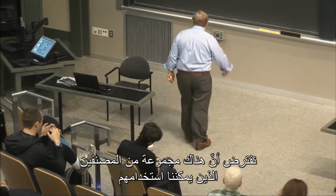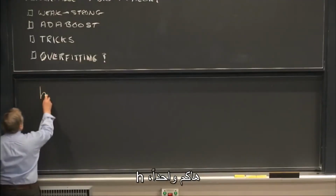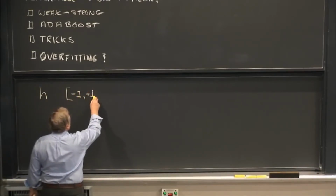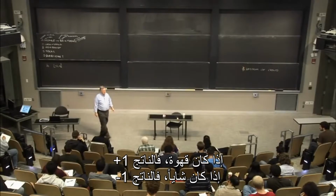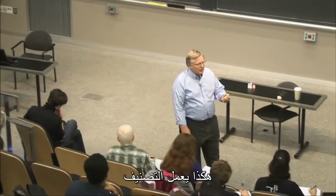So we assume that there's a set of classifiers that we can draw on. Here's one, H, and it produces either a -1 or a +1. So that's how the classification is done. If it's coffee, +1. If it's tea, -1. If it's chalk, +1. If it's a hand grenade, -1. So that's how the classification works.